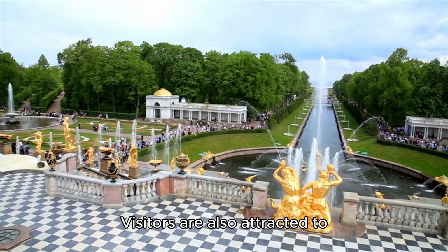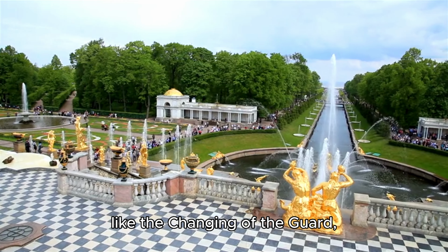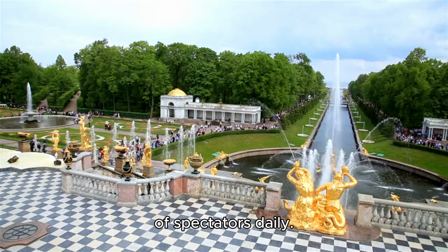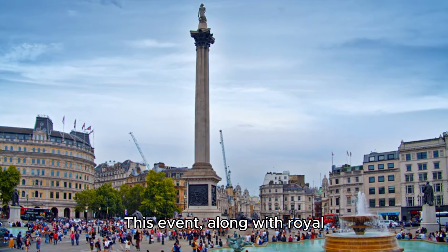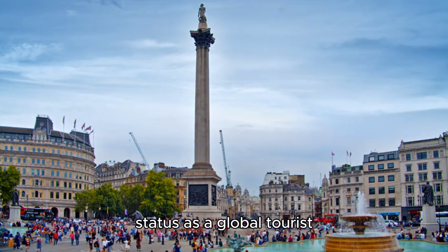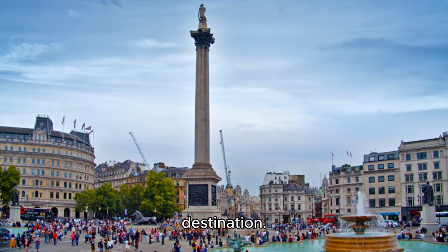Visitors are also attracted to Buckingham Palace for events like the Changing of the Guard, a colorful and highly ceremonial spectacle that draws thousands of spectators daily. This event, along with royal events such as Trooping the Colour, helps boost London's status as a global tourist destination.